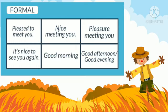First of all, we'll discuss good morning, good afternoon, and good evening. What are these? These are formal greetings which we use regularly to wish our teachers. But let us not confine ourselves with wishing our teachers. Why not wishing our parents, wishing elders, wishing our family members?